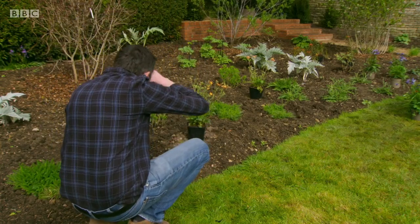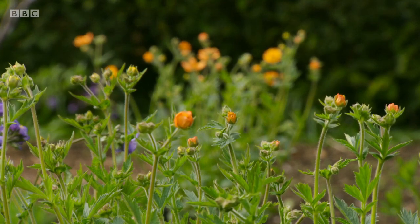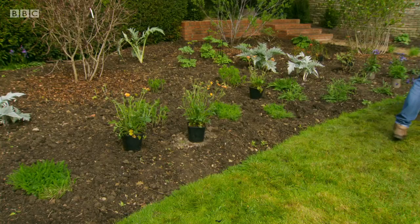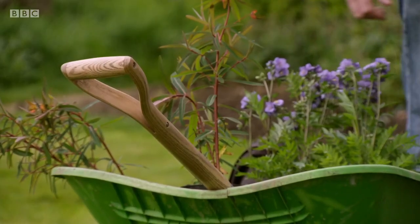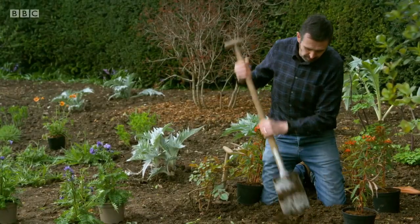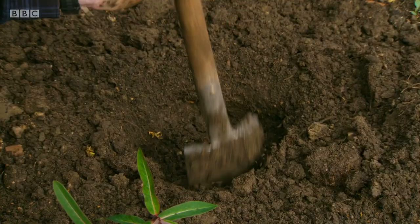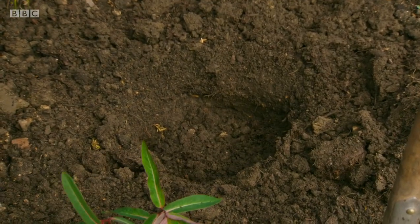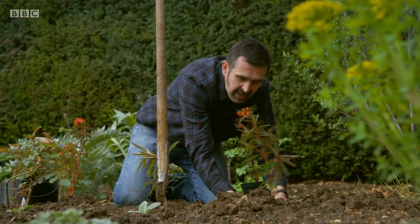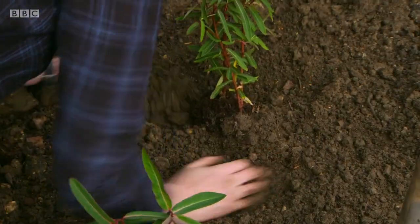So actually, if I get down, I can really start to understand that rhythm. What I've got to do now is get them in. When I'm digging holes, I always make sure the hole is about twice the size of the pot. Don't plant them too deep. Make sure that when you're filling back in around the plant, you break this soil up. You don't want any air pockets.